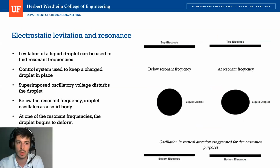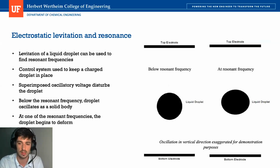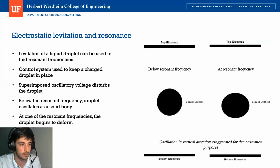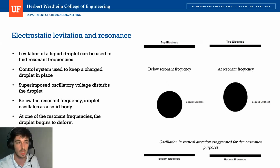Electrostatic levitation takes place by charging a solid metal sample and suspending it between a top and bottom electrode, shown here in this animation. If we then superimpose an oscillatory electric field, we can cause, at first at low frequencies, solid body oscillation. And then as we increase the frequency up to its first resonant frequency, we can see this undulation which depends on physical parameters of the material.